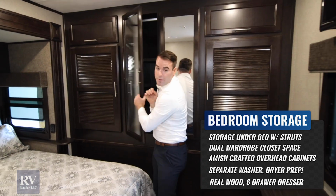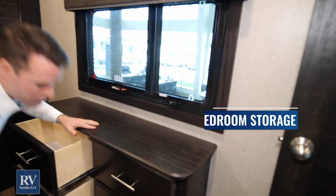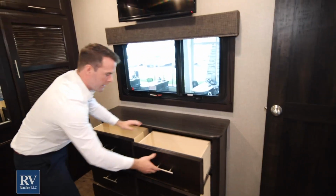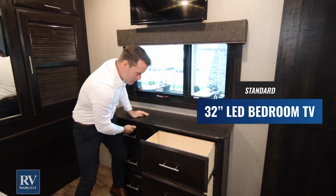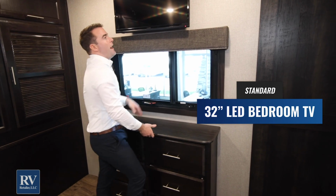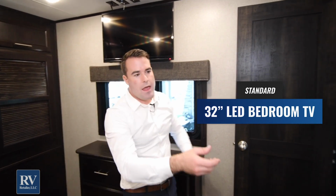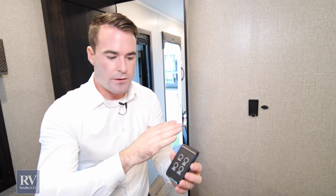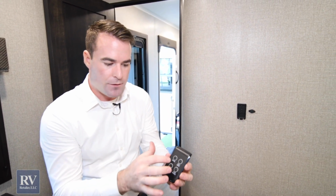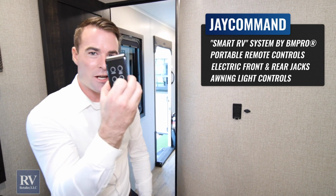And then panning on over to the left here, you have a bank of 6 drawers for all your clothes. This is really great. There's so much storage in this Eagle Travel Trailer. It shocks me every time I come in here. You also have a TV, come standard at the super low price. I just want to point out this again. All of these are removable around the unit. There's several places. This controls the lights, the slides for this one. Touch of a button and it works perfectly. That's Jayco for you.